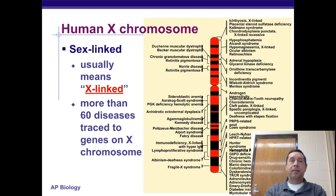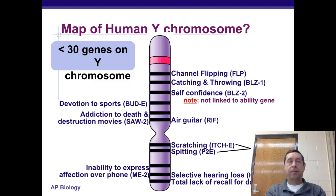So we call these sex-linked traits or X-linked traits, and there are about 60 different diseases that we can trace back to genes on the X chromosome. And you can see them on the gene map here. The Y chromosome only has about 30 genes. And this is kind of a joke here, as you can see.